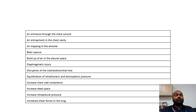Okay. Next, you have diaphragmatic injury, all right, which is false, because diaphragmatic injury usually causes pneumoperitoneum, all right. It does not cause open pneumothorax. Okay.